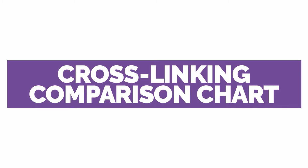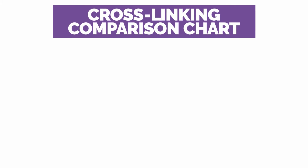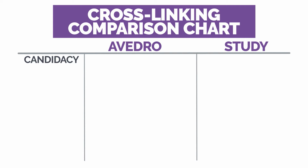Let's use this chart to review what we've just discussed. This chart covers patients who are candidates for cross-linking treatment. It's a comparison of the Avedro treatment and the study treatment. Remember, this is to treat progressive keratoconus and ectasia patients. Nearly all progressive keratoconus patients and all ectasia patients qualify for one of these treatments. So on the chart, we see candidacy. Both Avedro and study patients, all of these patients are going to be candidates for either of the treatments.